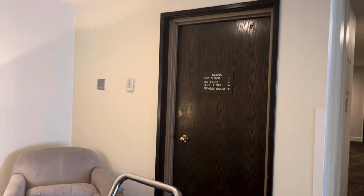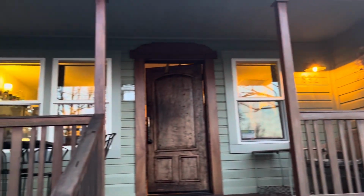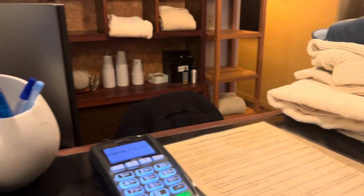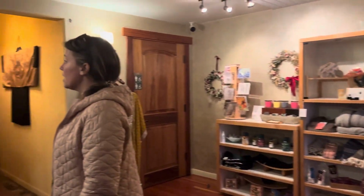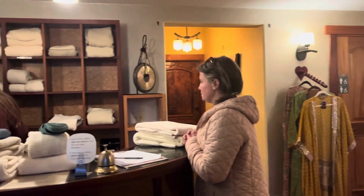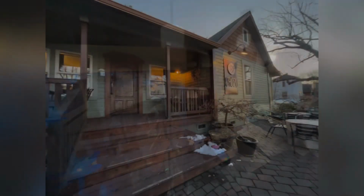Overall, I think that for Ashland, Oregon, this was a cool option. If you like to have a lot of space and you like to have a big property, you'll definitely like this. And I did want to do an honorable mention to the bathhouse in Ashland. We went there and sat in their hot pool. It was really relaxing and really nice, and we enjoyed the tea. So check that out if you're in town.